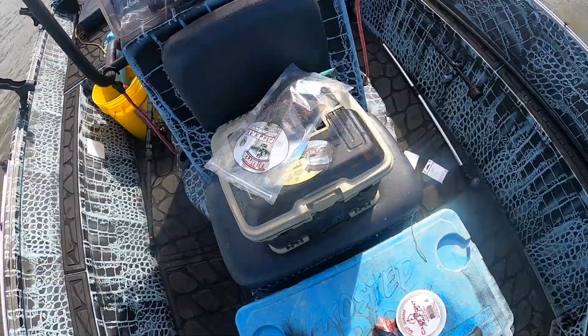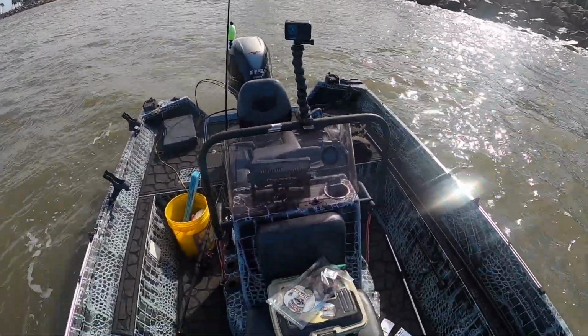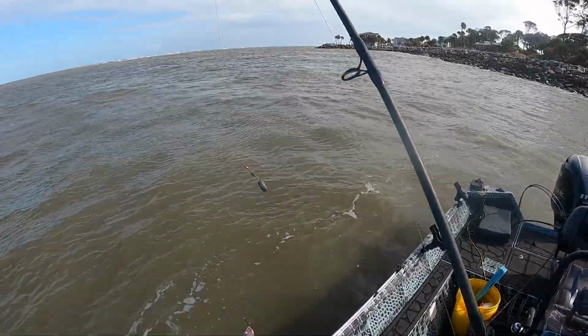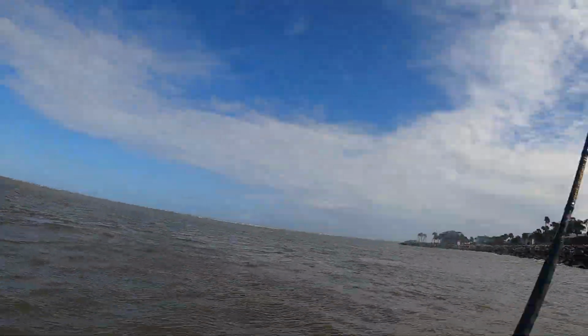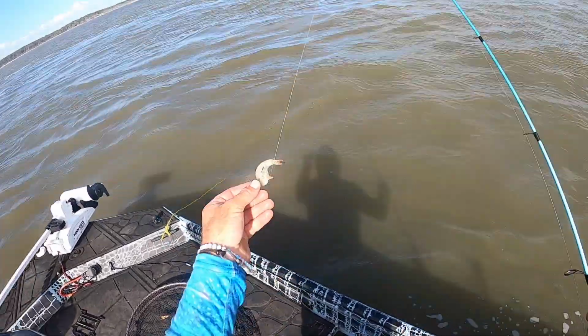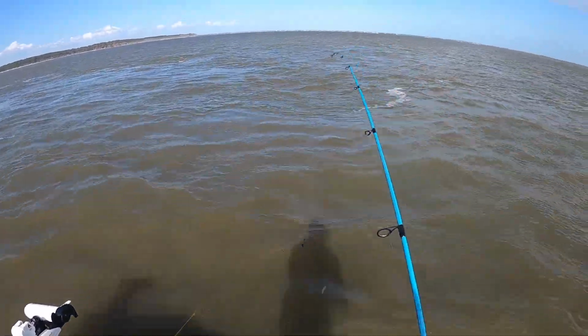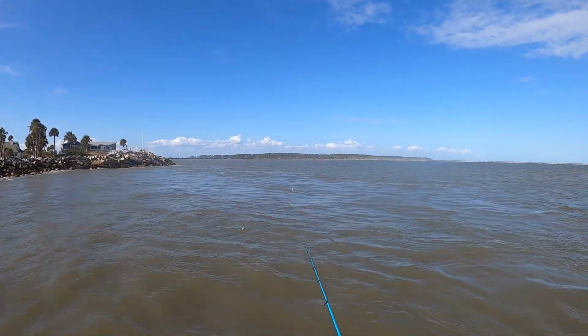Perfect. Whew, it is quite choppy out here. Tide's going out. There we go. Big old chunk of whiting. Out she goes. There you go, another fresh chunk of shrimp on. That dude hit right away. Like 30 seconds, bam, we got smoked.